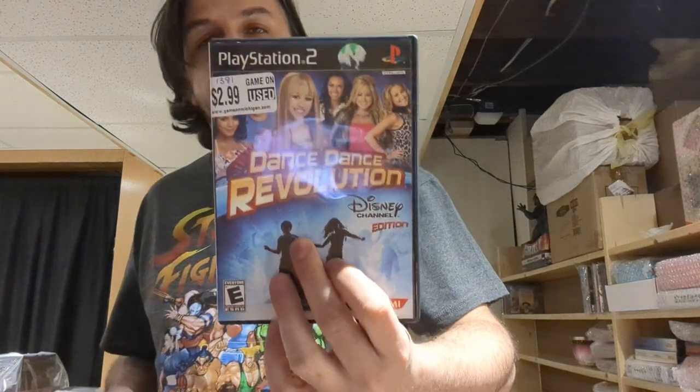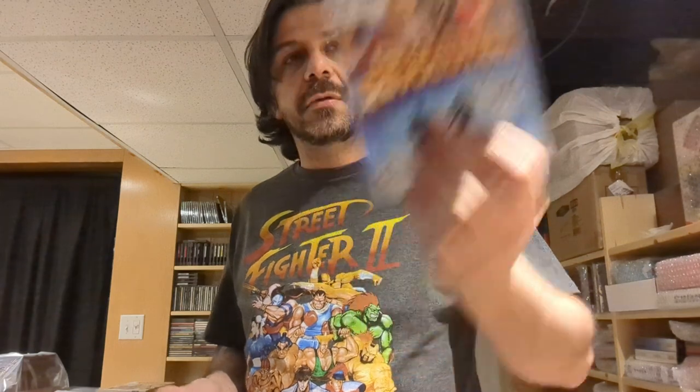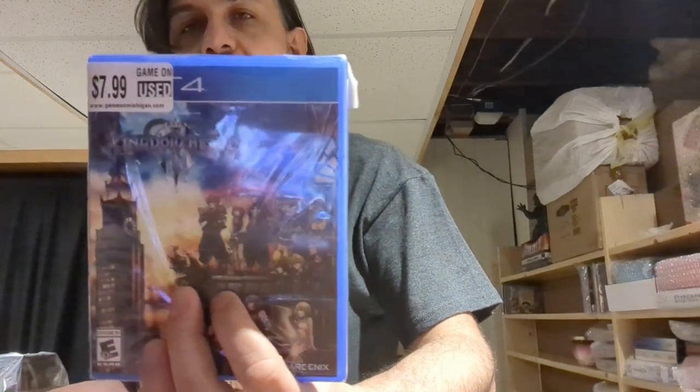I'm gonna grab more games and see what's there. And we're going to run through them a little faster because some of these are not to be discussed a lot, and I don't know many things about some of these games. Dance Dance Revolution Disney Edition for the PS2. This was a sealed copy of Kingdom Hearts 3 on the PS4 for $4.